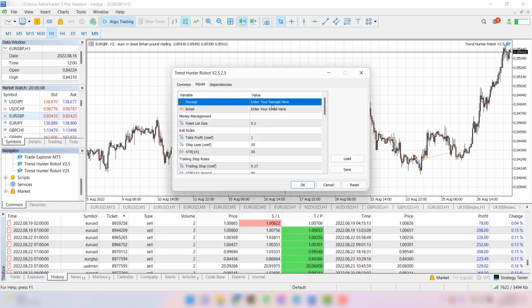Click Inputs, enter your receipt, email, set the lot size. You can get an idea of what the best lot size is in the manual. Don't have to change anything else. Then you click OK and you're done.